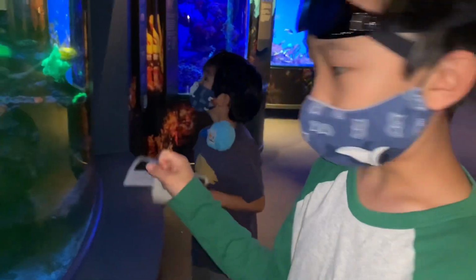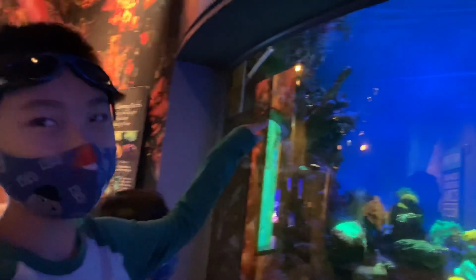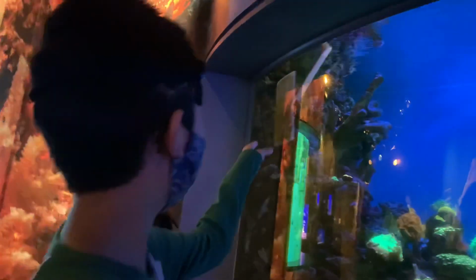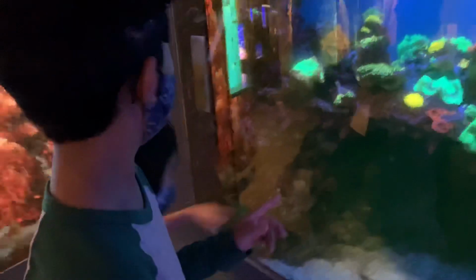Besides the glowing reefs, there's also supposed to be flashlight fish inside. Oh, it's there. Actually, those are not the flashlight fish. Now we see a new... What is that? A mop. This is the... I see the glow in the dark fish, see? The blanket.